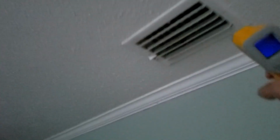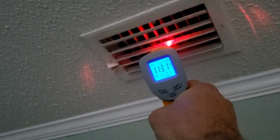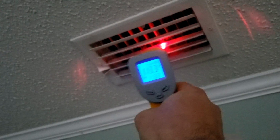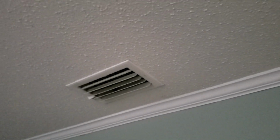So you remember how it was getting like 70 degree air in the last clip? Now we're getting almost 120, or 113. So we're in gas furnace territory as far as heat output goes, but boy, does it use a lot of energy.